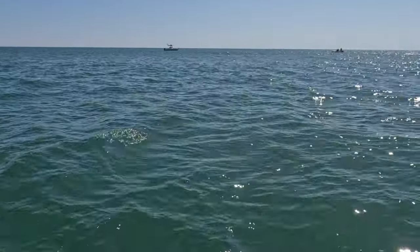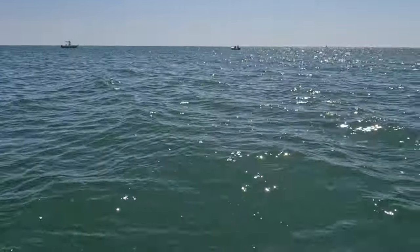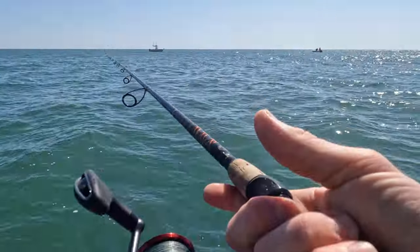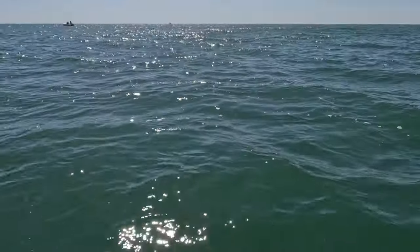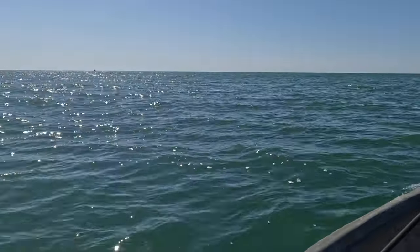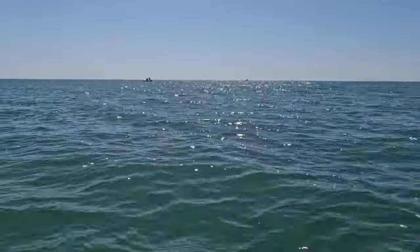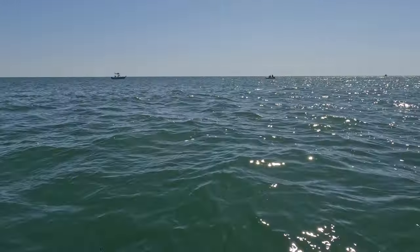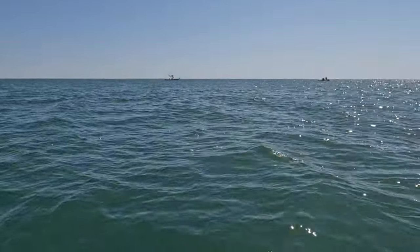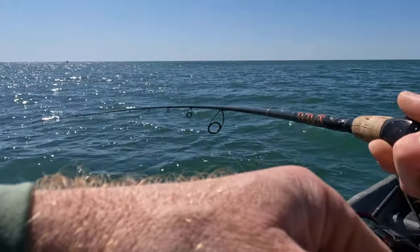It's tough when there's that many bluefish around. Needed to get down there. All right, we're just gonna count. I'm gonna give it 10 seconds. Reeling a lot quicker here. Oh, there we go. I like that.